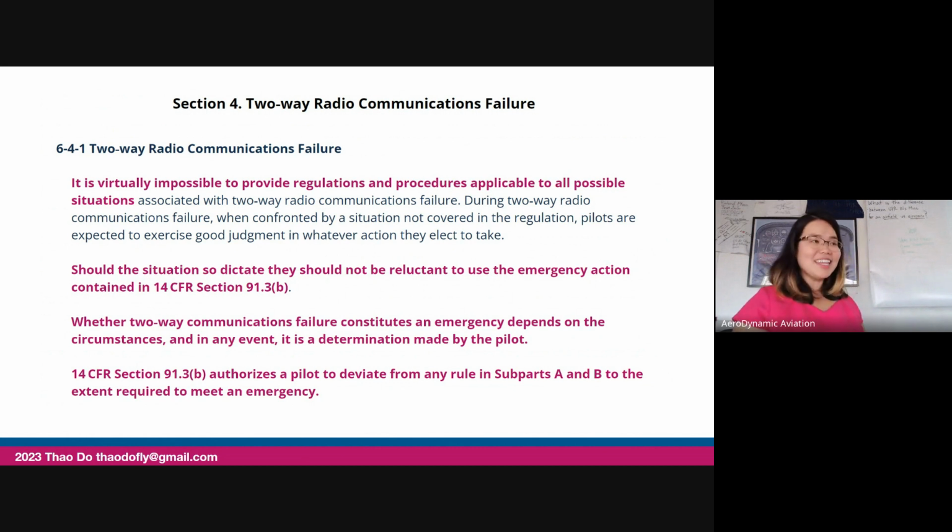But the AIM says, this is coming from the FAA, should the situation so dictate, pilots should not be reluctant to use emergency action contained in 91.3. 91.3 says a pilot can deviate from any rule to the extent required to meet an emergency. So that's your get out of jail card. A lost comm scenario, you can determine, right? The AIM says whether loss of two-way communication constitutes an emergency depends on circumstance, and in any event, it's a determination by the pilot. So if you have lost comm, you get to decide whether it's an emergency or not. And if you decide it's an emergency, get out of jail free card. You can deviate from any rule.